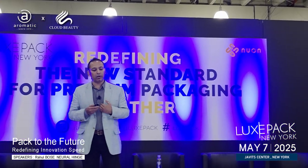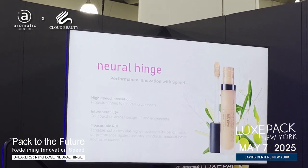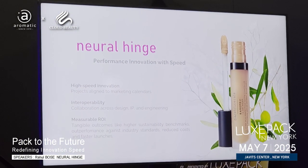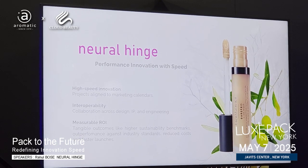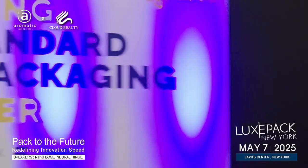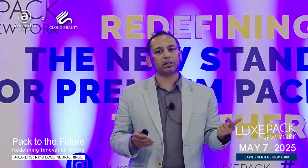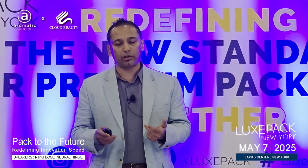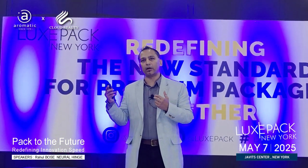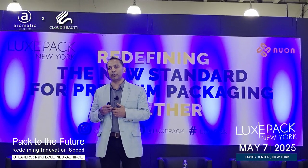Now, what Hinge does is that we have a methodology to work with speed. We can bring in ideas from across industries because in addition to beauty and skincare, we work with medical technology, we work in research, we work with premium spirits, bringing in processes, materials and knowledge from those industries, which enables us to move with speed and come up with solutions which change the game. We understand that applicators are a significant area of improvement for brands to differentiate themselves.